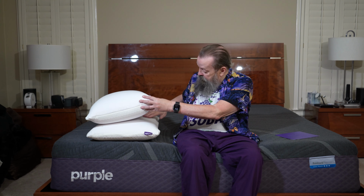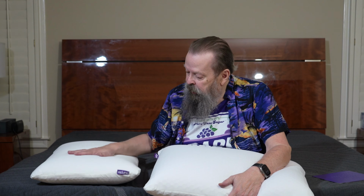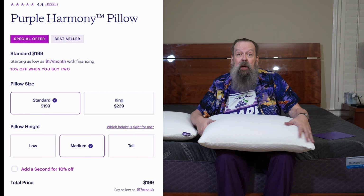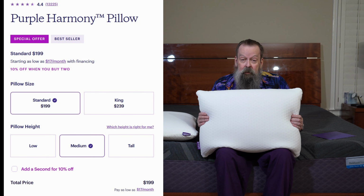Now what I will do is, if I decide that it's the 5.5, I will return the 6.5 and get another 5.5. You'll see tomorrow when I've got the bed made up, but I sleep with 4 pillows. So these are going to be my head pillows, but I also have body pillows. These are standards, but I may get the kings, because this is a king size bed. I have king size pillowcases. So I may get 2 more. Oh, by the way, these are $200 apiece.